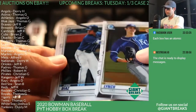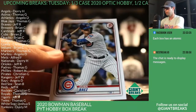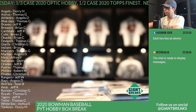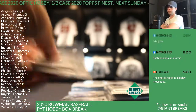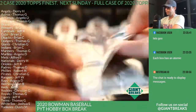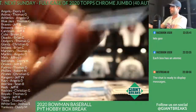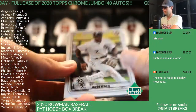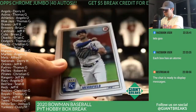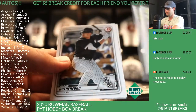So, obviously Bowman has been out for several months now, but Bowman is notoriously known for all the first Bowmans. Anybody that is perhaps new to it or just getting back in the hobby, the coveted first Bowman typically carries a nice premium. So let's see what we can find tonight. Oh, yelly.